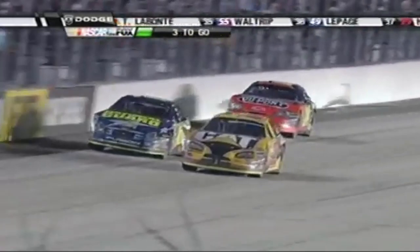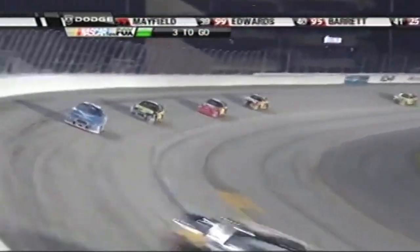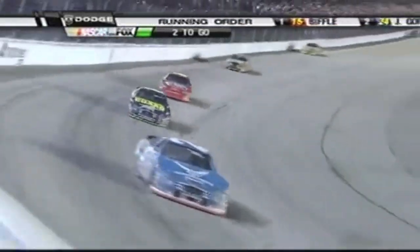Jeff Gordon, 3 car lengths back. Now he'll go by. And look how that cost him. Held up Biffle, but Blaney moves out of the way for Biffle, and here comes Jeff. And Kenny Schrader in the 21, he's trying to stay on the lead lap. 2 to go this time. Gordon drops to the bottom in 4 to take a shorter line, and he's just 2 car lengths away. He's coming. He's a-coming.